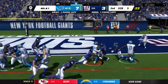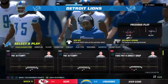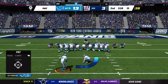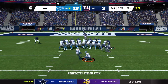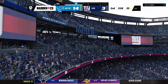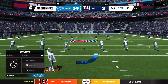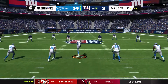They'll try it now with Swift. And he's going to take it in for a Lion touchdown. DeAndre Swift, his 11th rushing touchdown on the year. And the Lions' decision to go for it pays off with 6 points. Extra point by Seibert up and good. And that pushes the lead up to 11. Here are the Lions now as they line up and kick this one away.